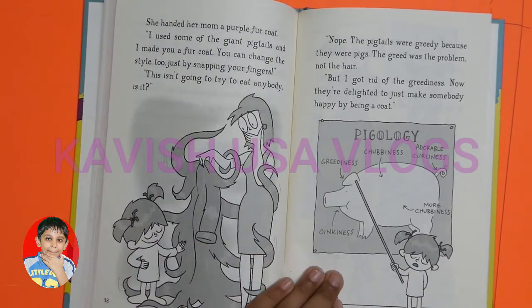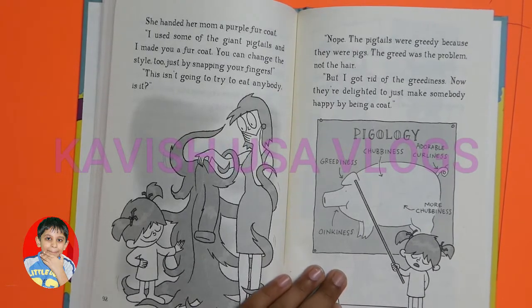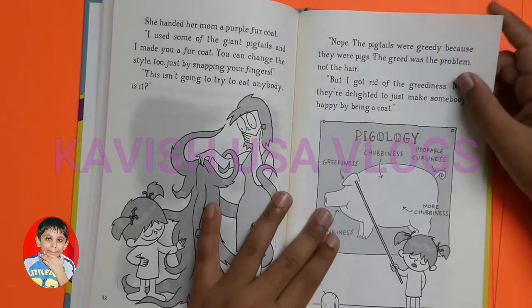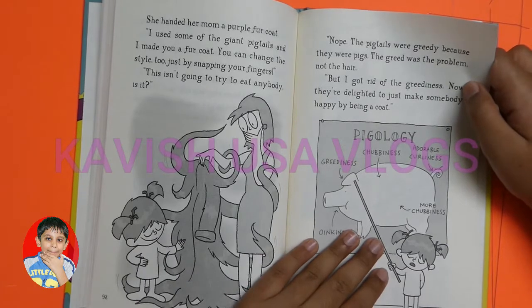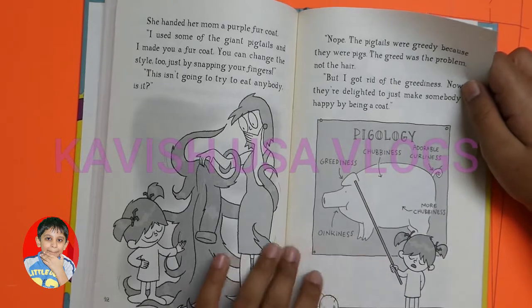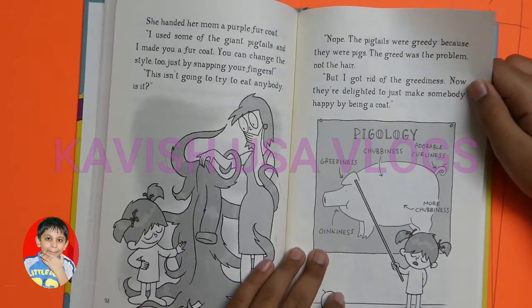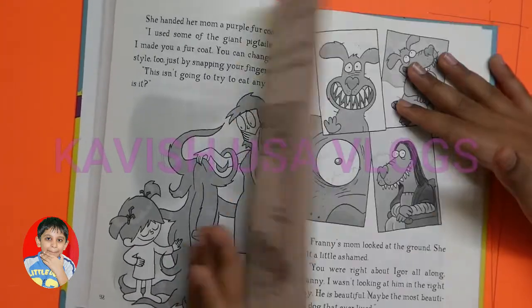She handed her mom a purple fur coat. "I used some of the giant pigtail and I made you a fur coat. You can change the style too by snapping your fingers." "This isn't going to try to eat anybody, is it?" "Nope, the pigtails were greedy because they were pigs. The greed was the problem, not the hair. But I got rid of the greediness. Now they're delighted just to make somebody happy by being a coat."